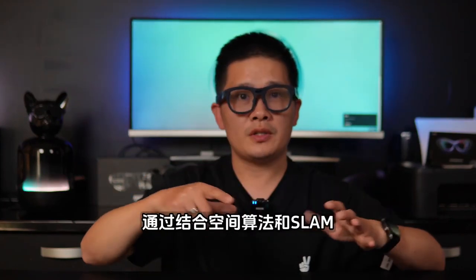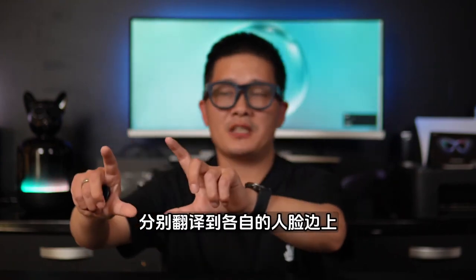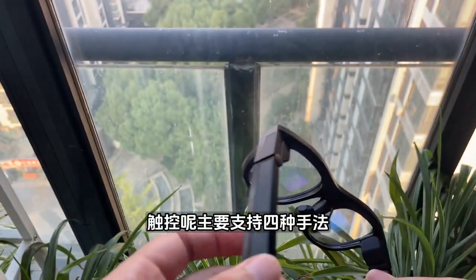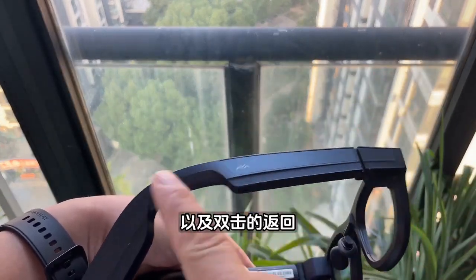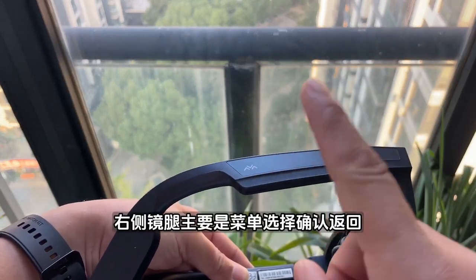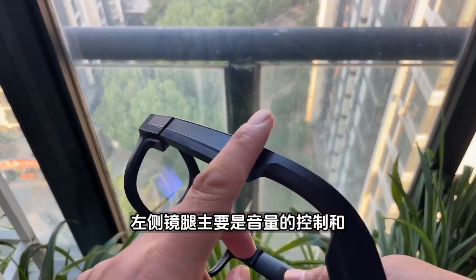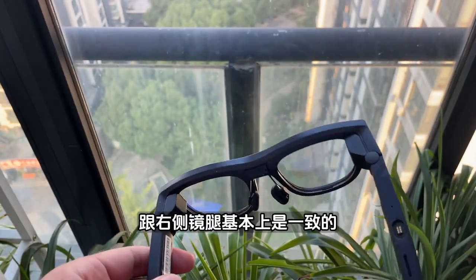I can envision the future by combining spatial algorithms like SLAM: when multiple people are talking, translate them separately to their respective faces. There are multiple touch bars on the left and right sides. Touch control mainly supports four gestures, including sliding back and forth, clicking to confirm, and double-clicking to return. The right temple is mainly used to confirm menu selection and return. The left temple mainly controls the volume, and pause and playback of audio. The ring control is basically consistent with the right temple.